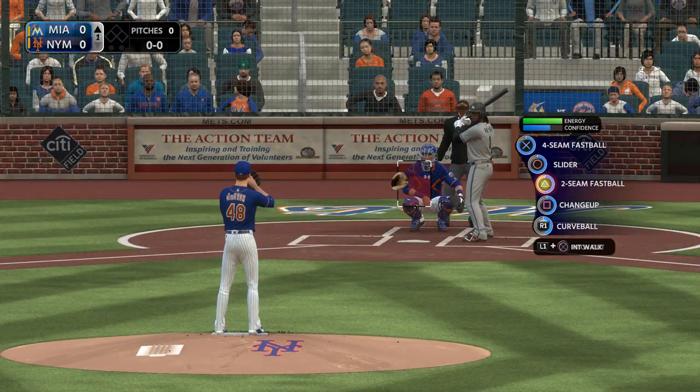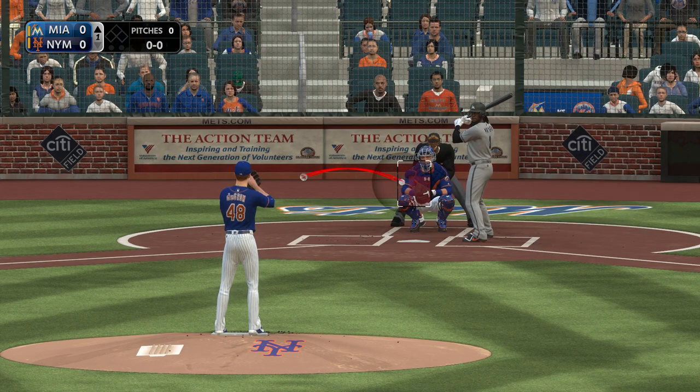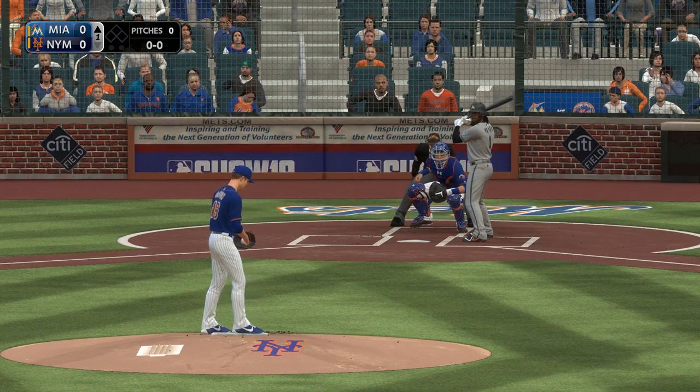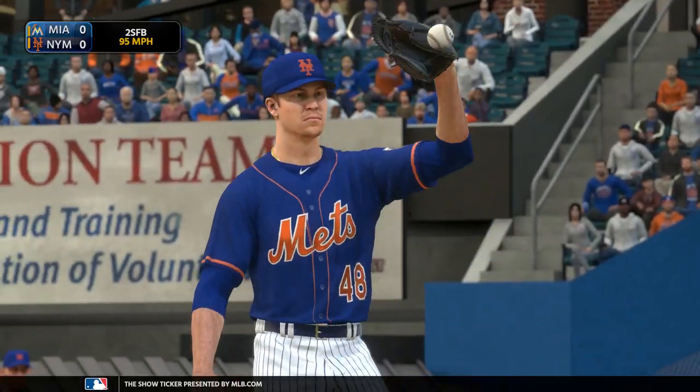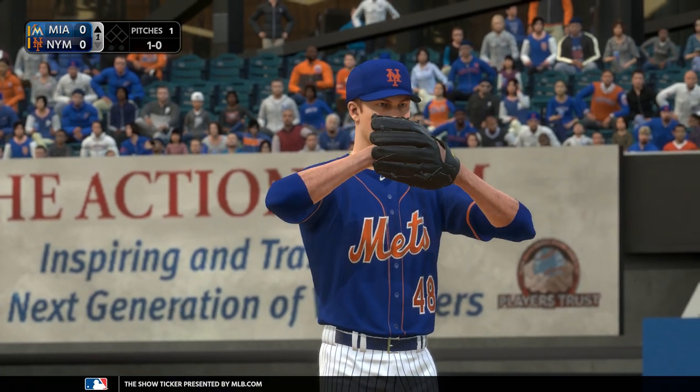All right, first pitch of the night. Time to boogie. First pitch of the at-bat. And we are underway now in New York. Well, that was not as accurate as I was hoping.